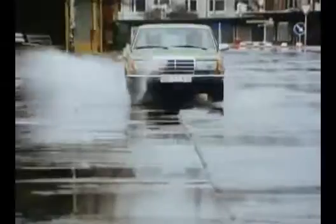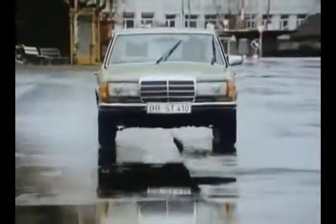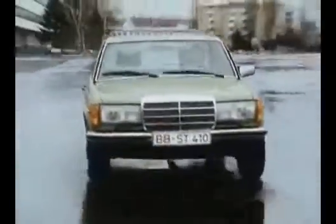A striking design feature was the big round double headlights. The top models 280 and 280E were equipped with rectangular broadband halogen lights.